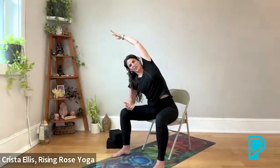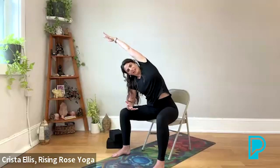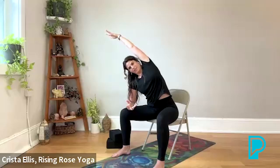Right arm to the right thigh. Left arm up and over. Reaching with the left fingertips. There's lots of intention and integrity in reaching, finding length through the left side body. And same thing for this side.